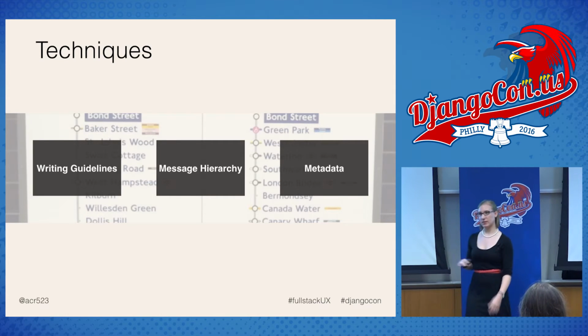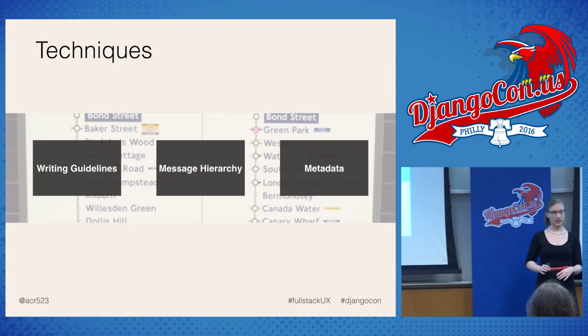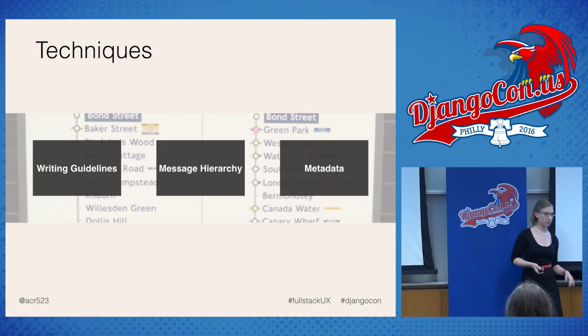Putting messaging in line that's like, here's how you go get help to fix your problem, rather than providing dead ends. So calls to action are incredibly important.